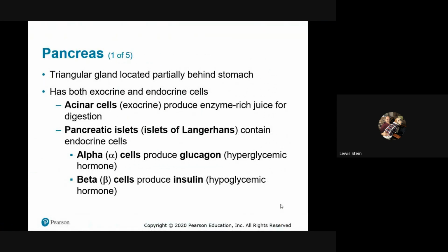How do you know if somebody has diabetes? How do we monitor it? How do we monitor how well they're being maintained, whether they're doing diet, exercise, whether they're getting insulin, whether they're on some oral medication? Check their A1C. Excellent. Anybody ever hear that? Hemoglobin A1C.